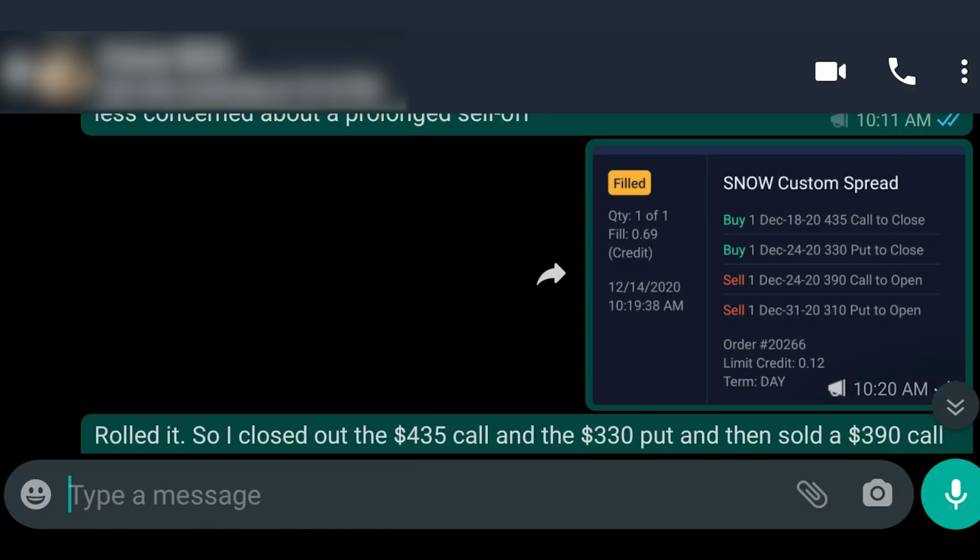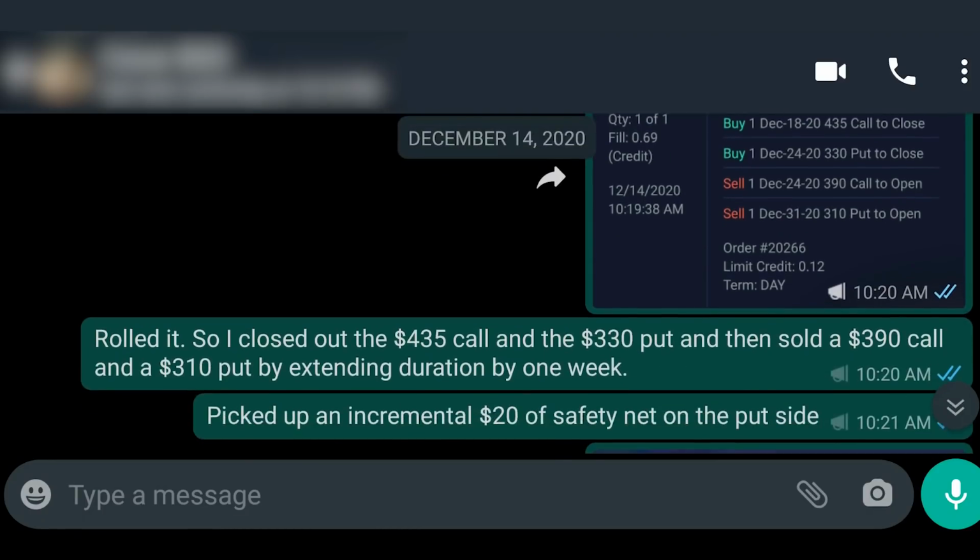So I was clearly very worried about the short put option on SNOW, and I kind of used all the tricks in the book in order to extend the duration and also to roll down the call side, in order to give myself $20 of additional safety net on the put side by rolling down the short put strike from 330 to 310.